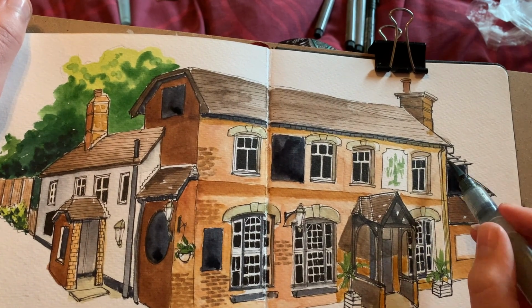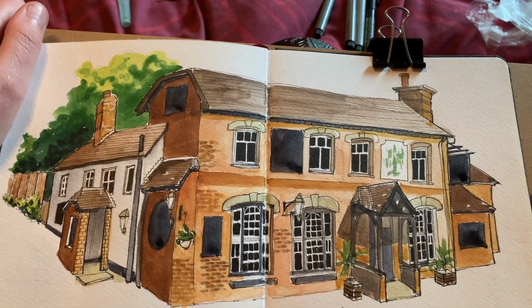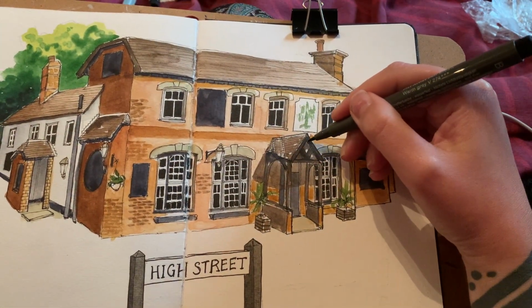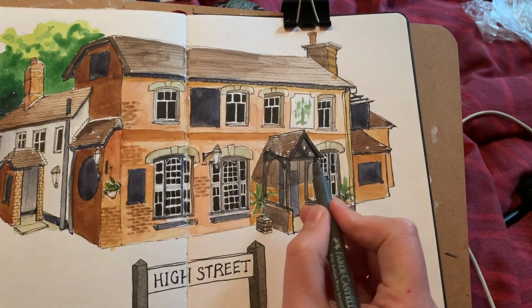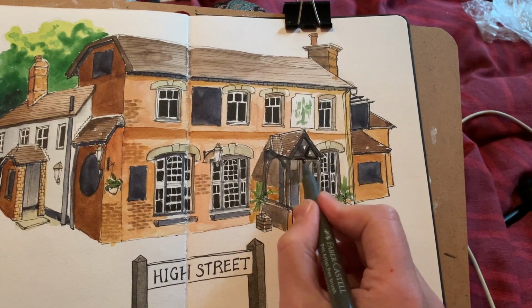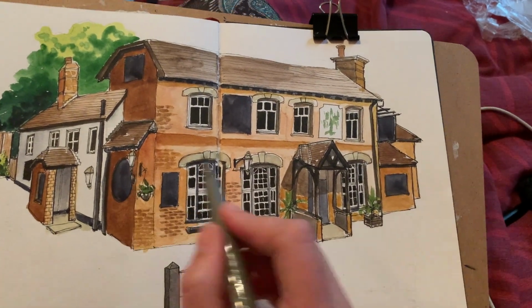And now I'm just going in with, these are some of my favourite tools to use actually, the Faber-Castell Pit Artist pens. I've got the set of 6 shades of grey, the 3 warm greys and 3 cool greys. So I really like going in to a watercolour sketch and just adding a bit of shadow and pop with those pens. They're really, really nice to use.